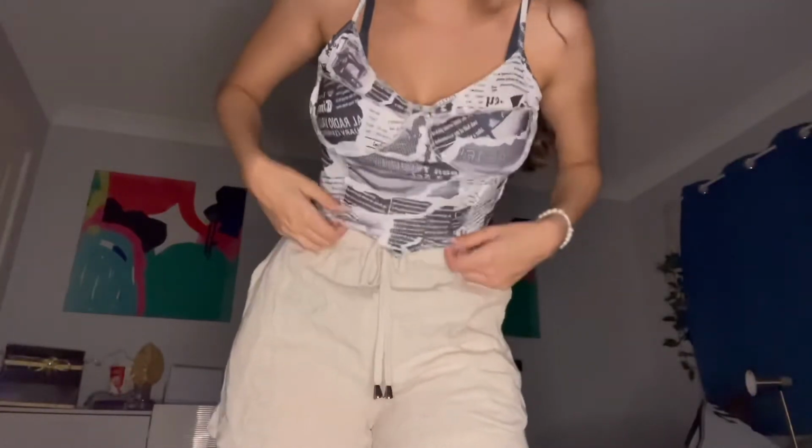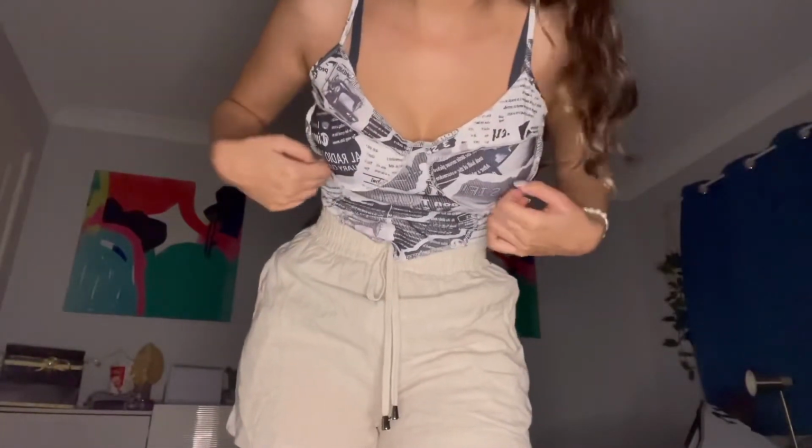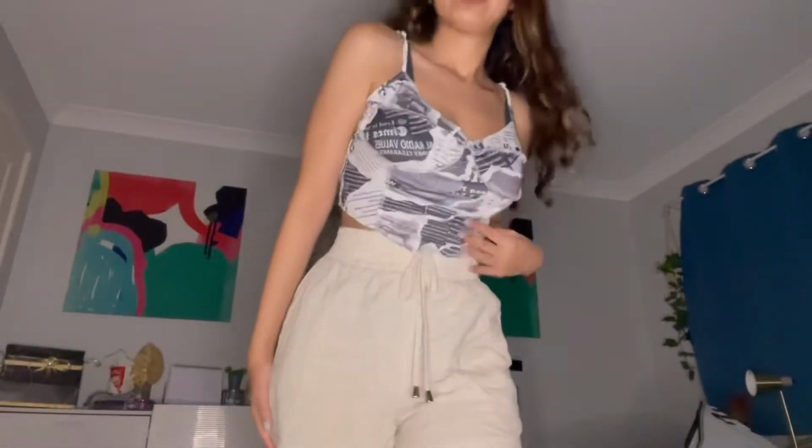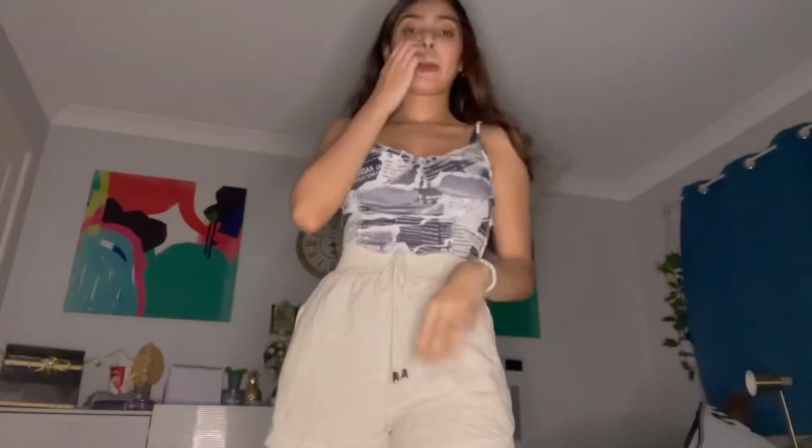Okay guys, so the next item is this nice cropped newspaper kind of ribbed shirt, and it's got lining on the outside and underneath the chest area. It's really nice and comfortable, and it just looks like it's a built-in bra type of thing, or corset, because it's got that nice shape to it. It's really cute and simple, and it's a neutral color, so nothing too crazy. I've got the same shorts on just to show you guys. And it's got adjustable straps if you need to adjust them. There's nothing else to say. It's really cute and simple.